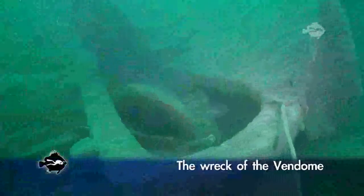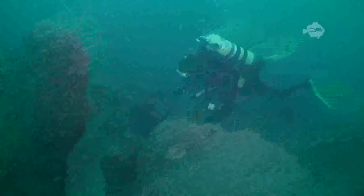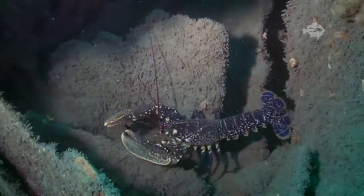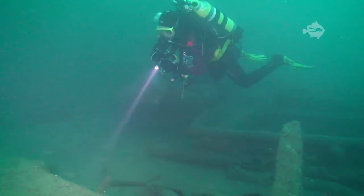Our first dive is the wreck of the steamship Vendome, which lies in 30 to 35 metres of water. The Vendome's propeller is still attached, although the rudder is missing. The Vendome's boiler still sits upright on the seabed, looming 2 to 3 metres off the bottom.